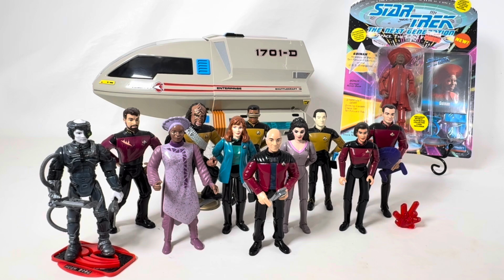And just last year I picked up the Guinan in red here on card, and I kind of want to keep her that way. It's not the main outfit I prefer for her, but it's nice to have a card from any collection, so you can kind of remember what it was all about.